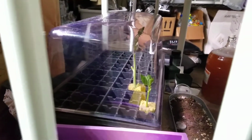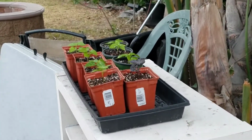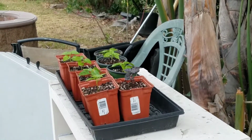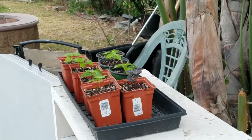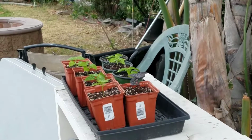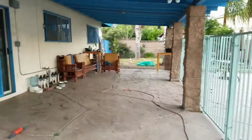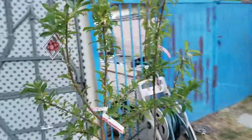And then trying to make some cuttings to get it to root. I got a couple more pepper seedlings that I just transferred into 4-inch pots. Some of these are just gonna be for seed sources, so I'm gonna let them grow and get root bound in this pot, and hopefully I can get some fruits to produce, and so I can gather some seeds.